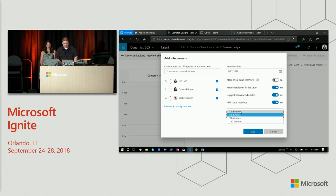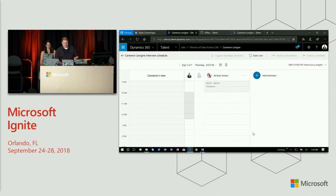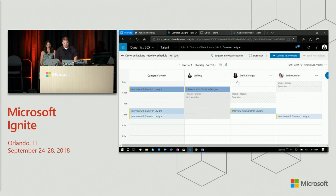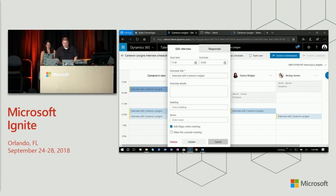So we'll go ahead and we're going to just do 30-minute meetings on the 27th for everybody to meet in order with Cameron. So the system automatically integrated with Office 365. I can quickly see Jeff, Danica, and Becky's availability, and the system's found a time slot that automatically works based on that. All sorts of adjustments I can override, move things up and down, expand, contract the length of these interviews. I could even come in and adjust the details of them individually.